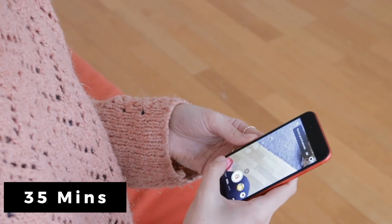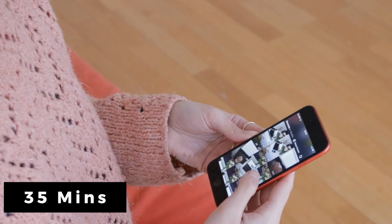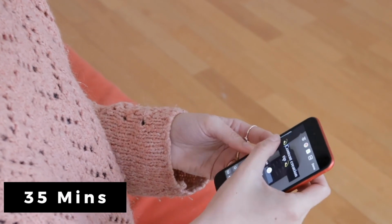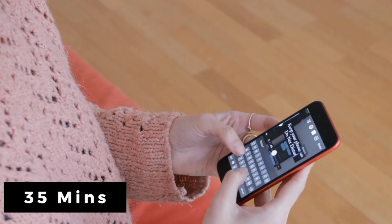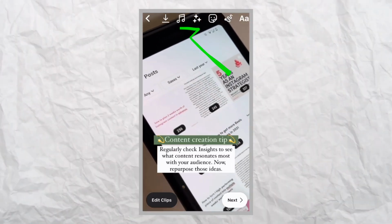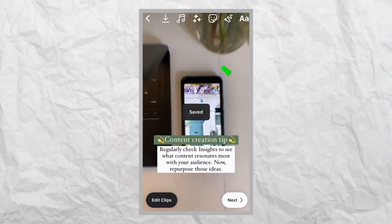So I schedule those in and now I edit my reels. I actually hadn't found music when I brainstormed or created these reels, so now is the time to go and find some that work. Once I've done that, I copy the text I'm going to add over the top from my Notion doc. I save these as drafts, but I also save them down to my phone gallery in case my drafts disappear. This can happen to you too, so please make sure you do this as well.